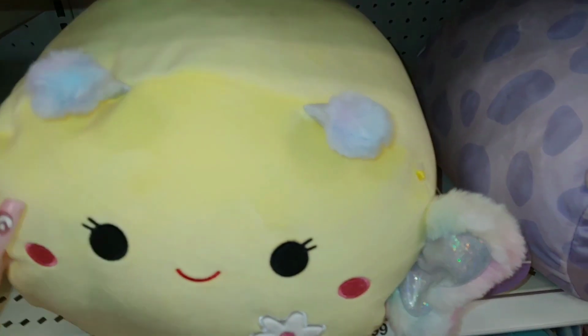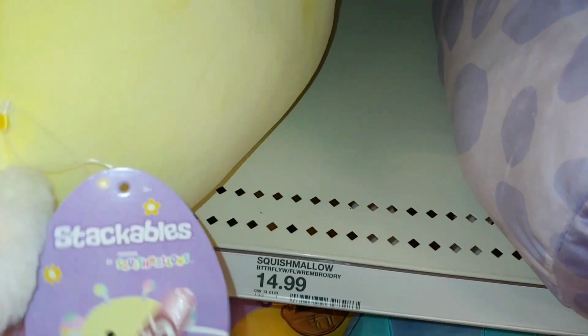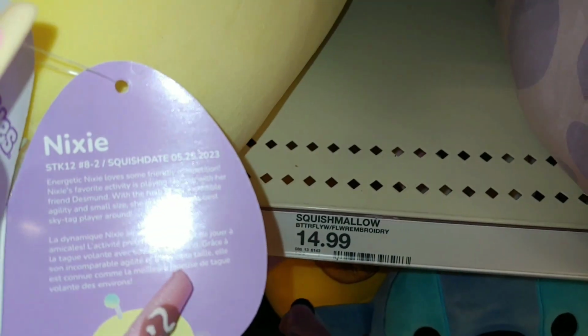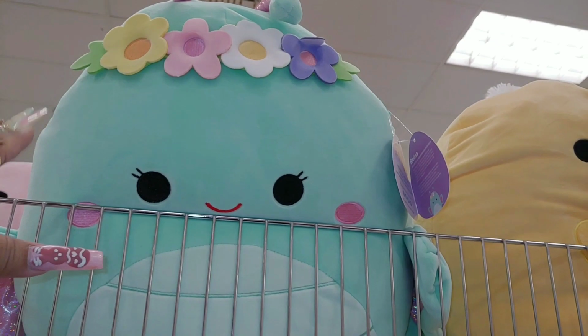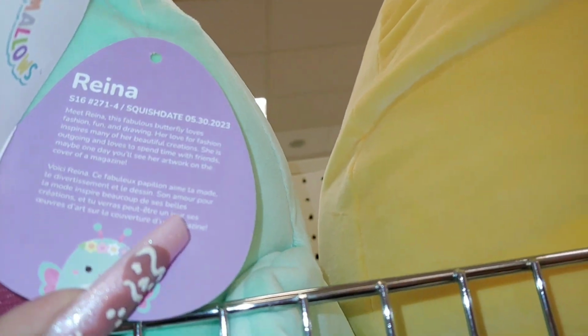And this one I think is a bee. So cute. And she's also a Squishmallow. Snackables, it says. Her name is Nixie. Squish date is May 25th, a day before the other ones. That was cute. Then they have these other ones right here in minty cotton candy color with their daisy headband flowers. And this one is Reina, which means queen in Spanish. And then, her squish date, let's see, May 30th, the same as the other one I just showed you before her.